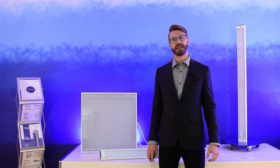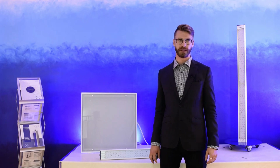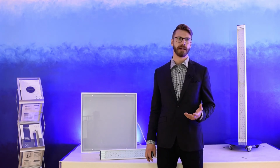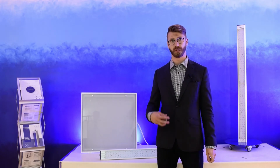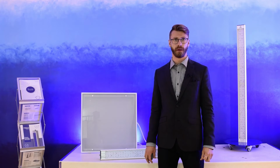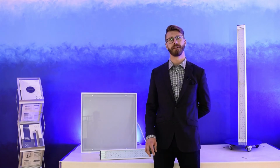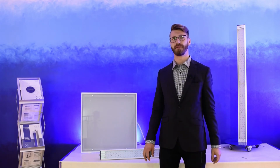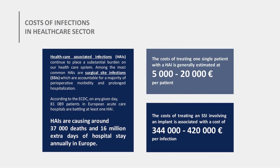For example, in the healthcare sector, it's not only human suffering that is caused by these infections, but there are also economic losses, which are quite major. Only in Europe, according to ECDC, on any given day, there are more than 80,000 patients in acute care suffering at least one hospital-acquired infection.